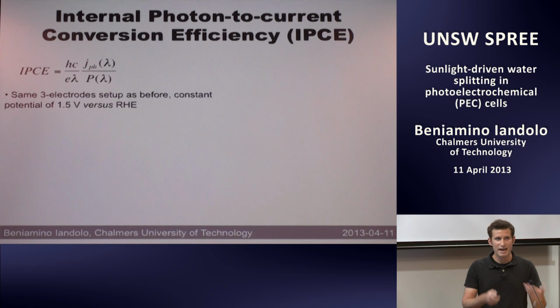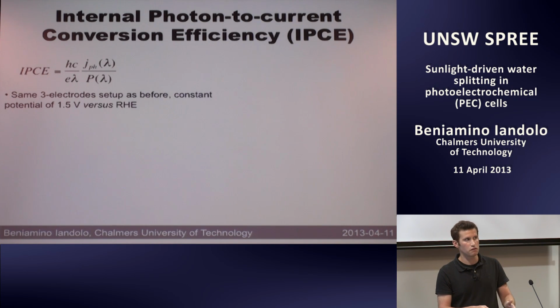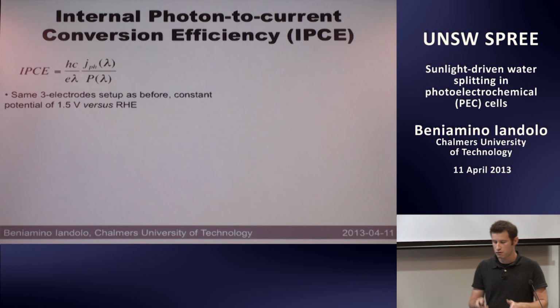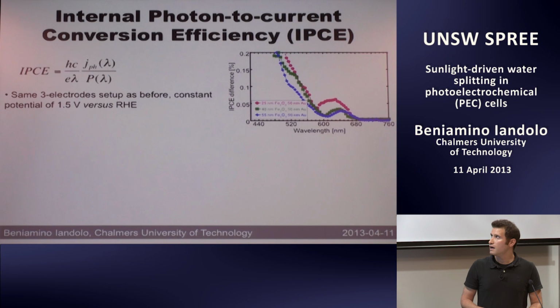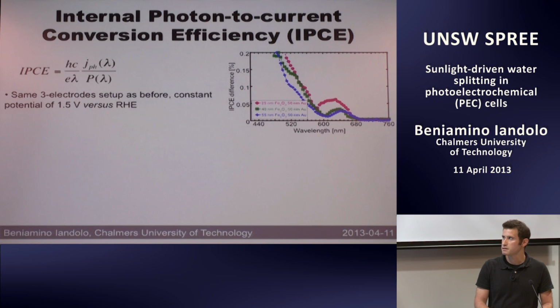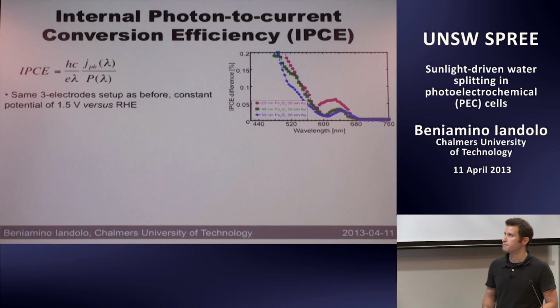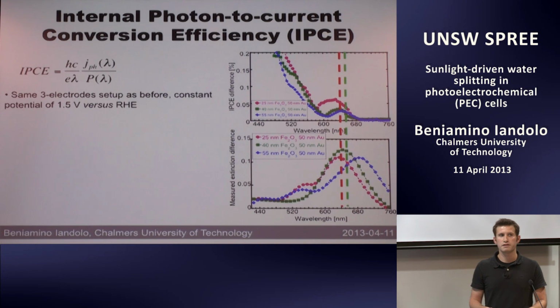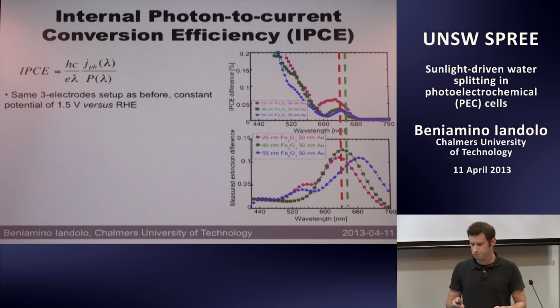In order to gain more information on this point, we performed wavelength resolved photocurrent measurements, from which we can calculate the IPCE, or external quantum efficiency. And what you see here is a plot of the efficiency difference between, once again, the same functionalized and the same reference samples. And we plot it here, by comparison, with the measured extinction difference in the same spectral window.